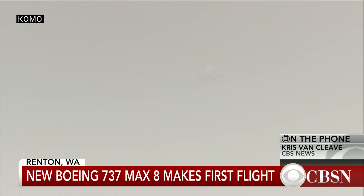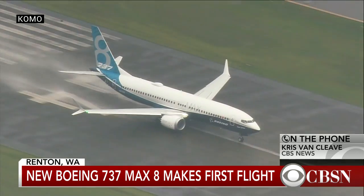This is a major profit center for Boeing, the 737, and the Renton plant is increasing production of the 737 line. Their goal is to crank out about 60 a month, which would be the highest production of aircraft since World War II. If you think about it, that is a huge endeavor.